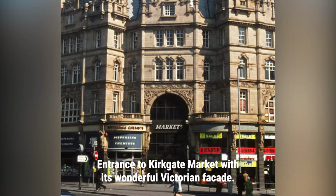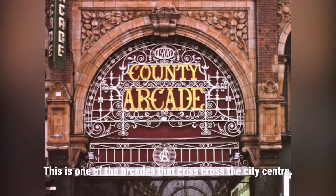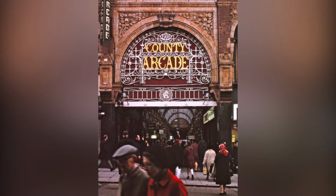The images capture street play, sporting events, and simple fun in the children's playground. Additionally, there are scenes from the leafy suburbs and industrial areas of Leeds in the 1970s.